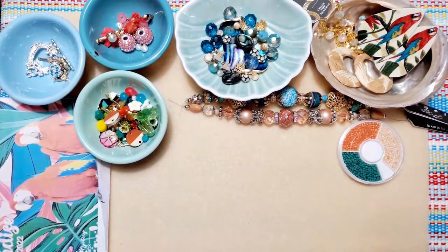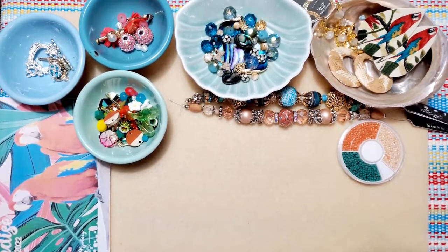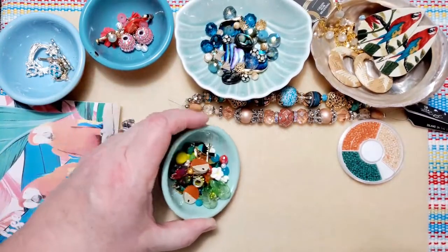As I was looking over the beads and showing them to you, I kind of saw something that inspired me on maybe a pair of earrings that we could do, and I could show you how to make your own ear wires while we make a pair of earrings. So that's what I thought we'd do. And I saw in this mix here, I'm just going to dump it out.